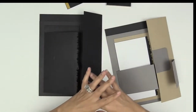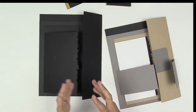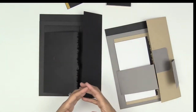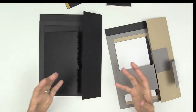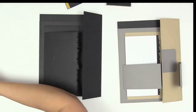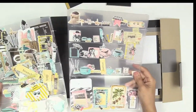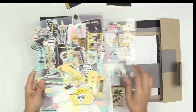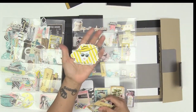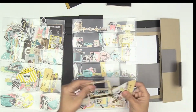I like to put full packages together for you guys because I don't make projects that require 12 papers. I make projects that require lots of papers. So when I make a paper collection, I make sure that you have everything in there. This collection is no exception. I put my embellishments in my embellishment organizers, and they are so cute. This is the size of the embellishments in the paper collection. See, they're double-sided. This is what it looks like.